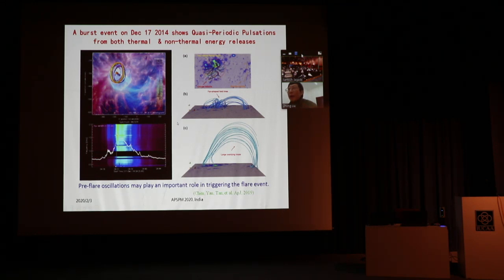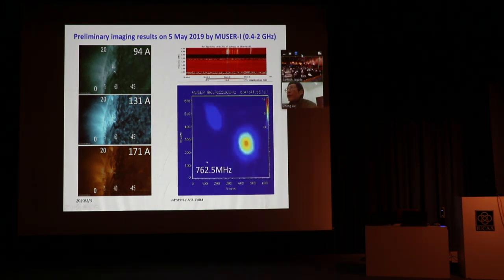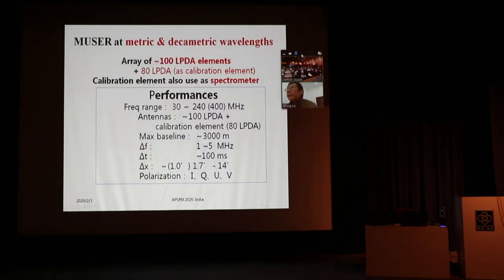Now we have some research results from MUSE. This is a paper presented in ApJ about pre-flare oscillations. Some observational results of MUSE at 500 megahertz, 700 megahertz, and around 1 gigahertz. In the near future, we will extend the observation capability of MUSE to the low frequency part.